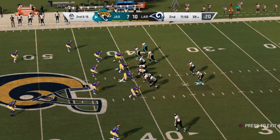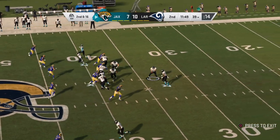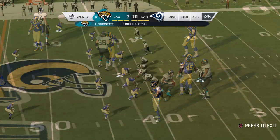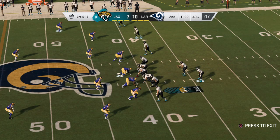Sacks, a growing theme in this first half. This is second and long. Fournette on the counter. Nowhere to go that time. He maybe got a yard up to the 40. The Jaguars on third down, 2 for 5 to this point. This will be third and 15.